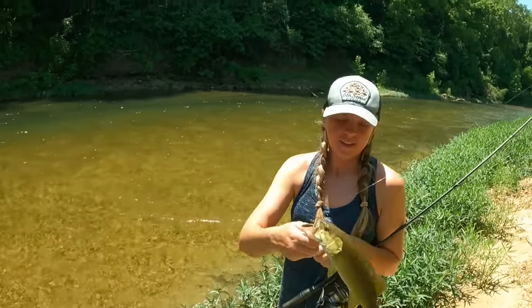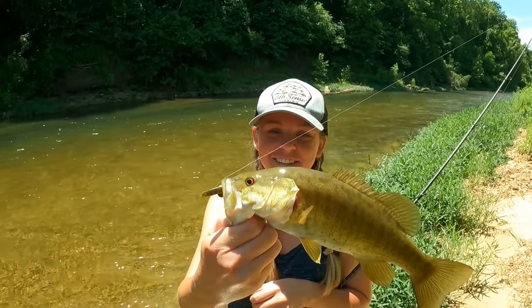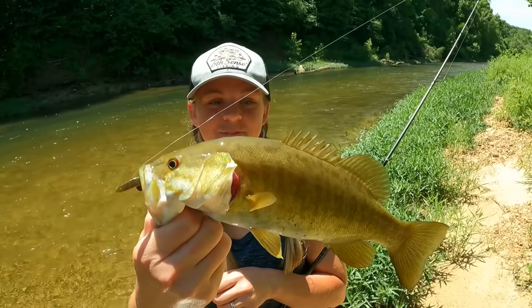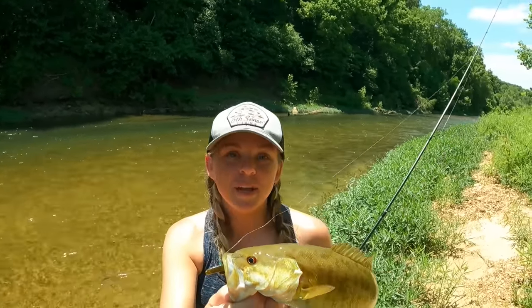We weren't getting any bites. We were going to start moving up, but I guess you snuck another cast in behind me and got our first smallie of the day. Heck yeah. He's not a monster, but he is a nice start to the day. Probably like a 12 incher or so. Yeah, he felt a lot bigger in the current.